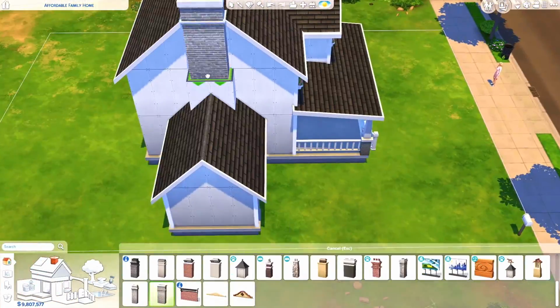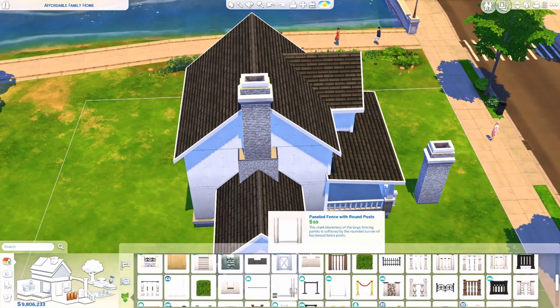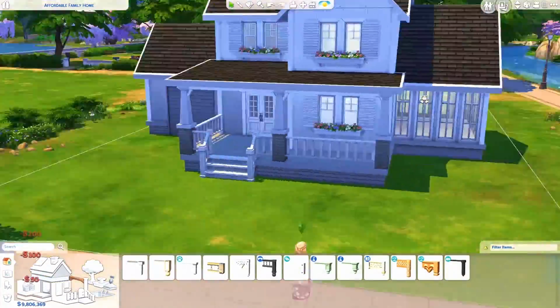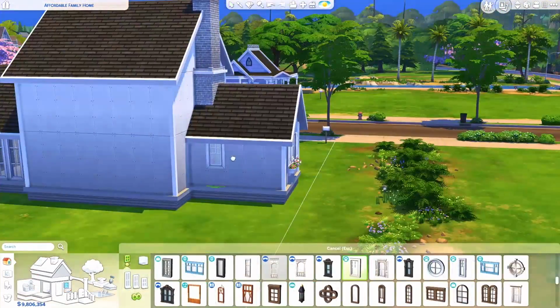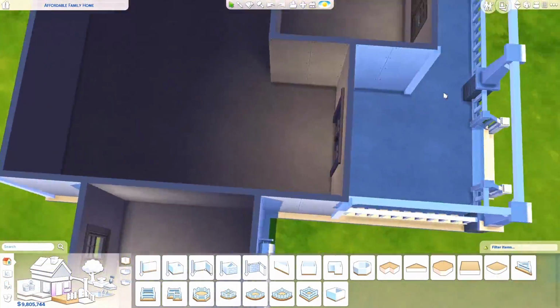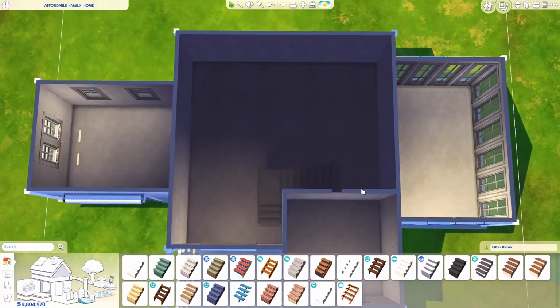This is also built on a 30 by 20 lot in Willow Creek, and I don't know how long it took me to build, but I think overall possibly 5-6 hours, and I ended up having about 3 hours of footage. I know that some of you are interested in hearing about that stuff because I've been asked a couple of times, so I thought I would just mention it.